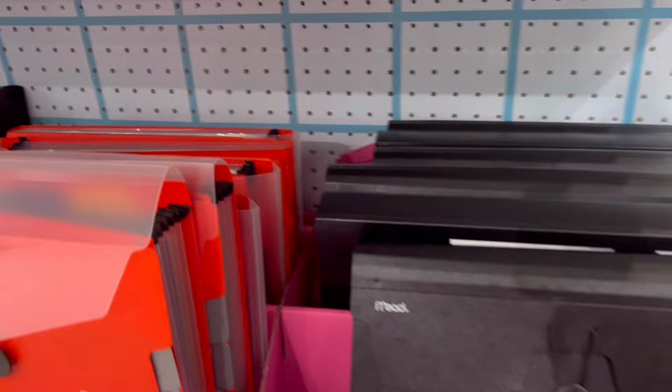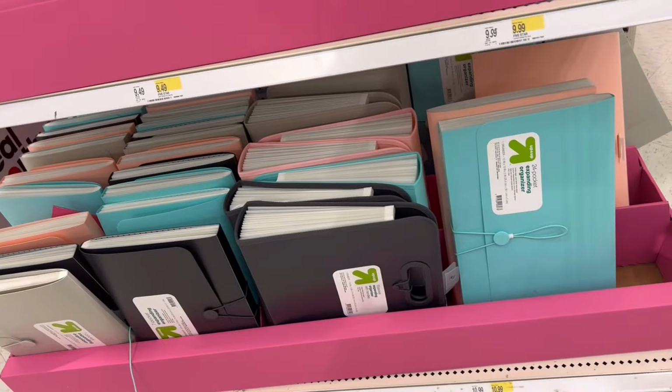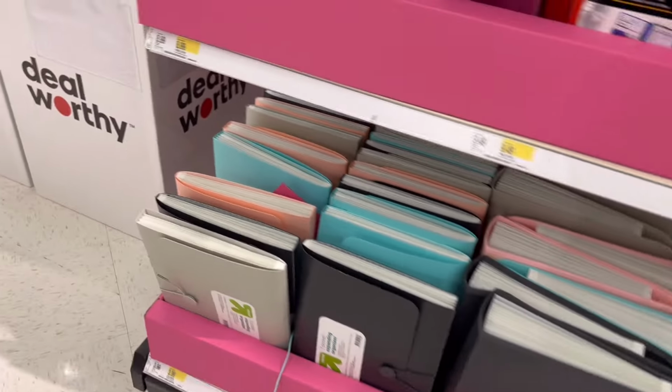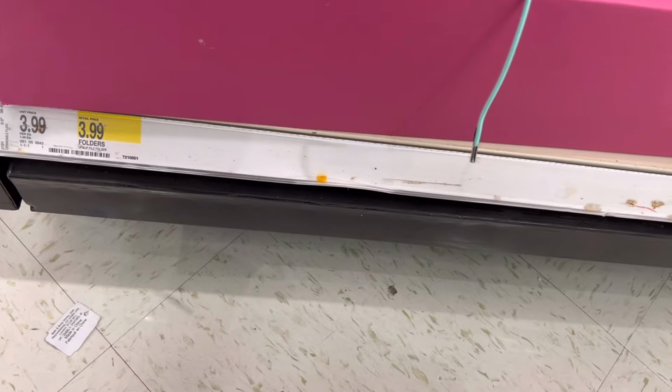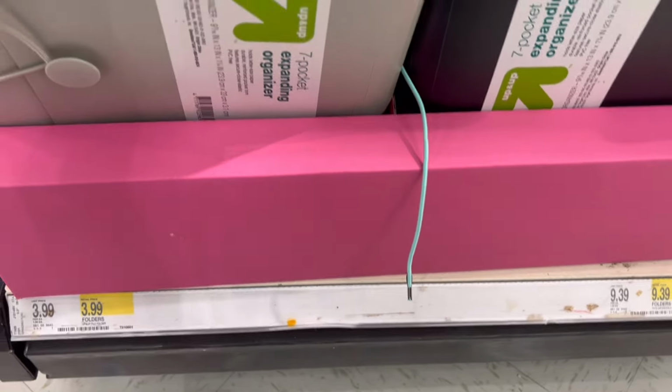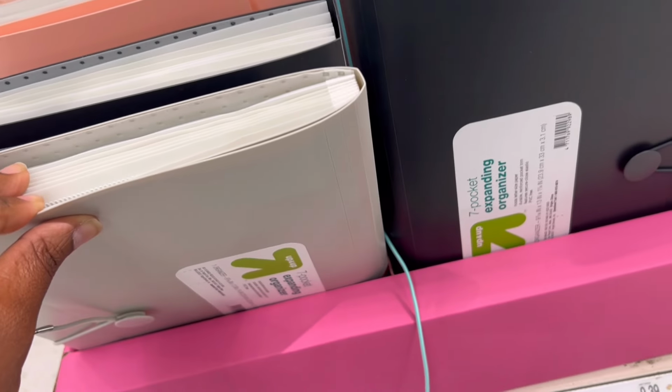They have the 5-star accordions, which is really good for like high schoolers and stuff. And then they have the wall, Target brand, but it's still so expensive. Oh, the Salomon pocket, I think this one's $4. What's the difference between that one and, oh, that one's $4. So these are actually affordable.